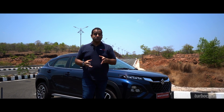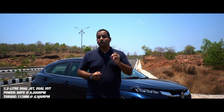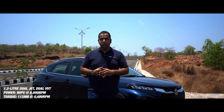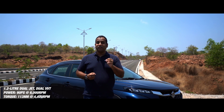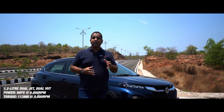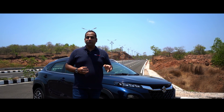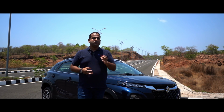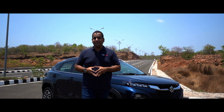The second engine option is the 1.2 litre 4-cylinder naturally aspirated dual jet petrol engine that we have seen on the new Baleno. It offers 90 PS and 113 Newton meters and can be had either with a 5-speed manual or a 5-speed AMT. And while we are yet to test it on the Fronx, I expect it to offer a feel similar to what it felt like in the Baleno, where it felt quite peppy.